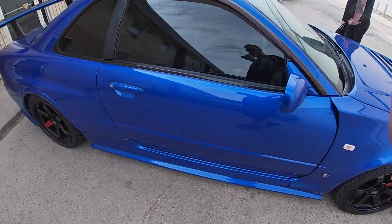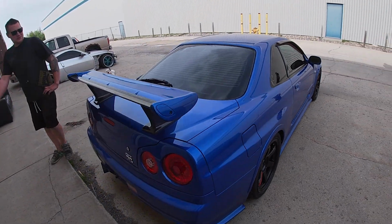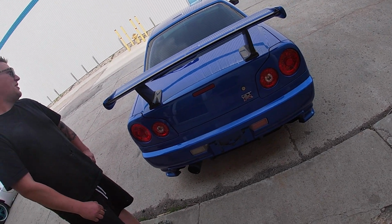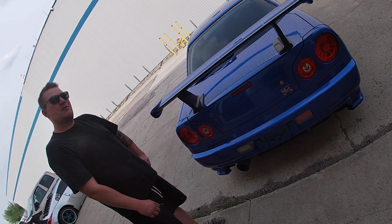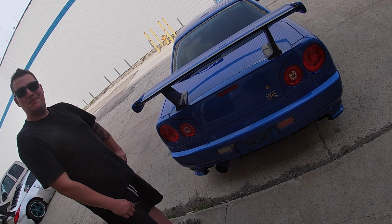The 2000 GTR R34, a little bit of everything. Much more disappointment when it came over. It's supposed to be 800 horse out of the box. It wasn't. Stock fuel pump, stock everything else. So now I'm gonna turn it up the rest of the way, and it's gonna be what it should have been all along.